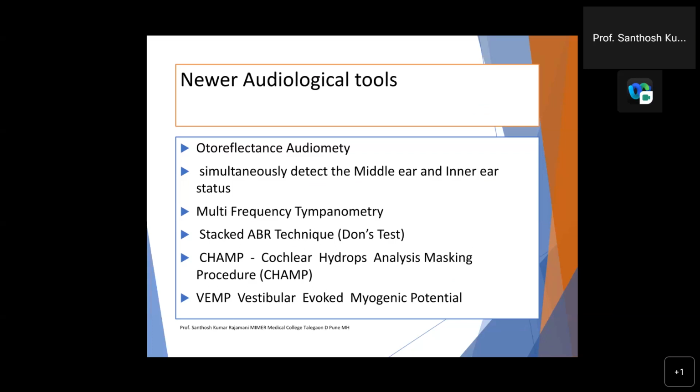Stacked ABR is a special technique called stacking. First BERA is done, and then you have the stacked BERA. This stacked BERA is more sensitive for detecting vestibular schwannoma.